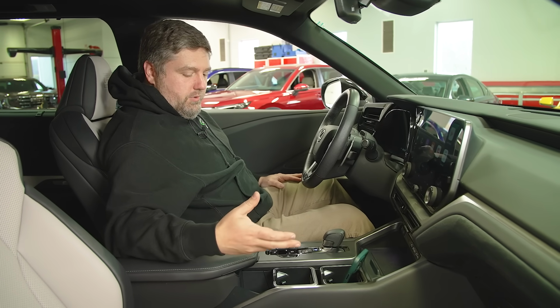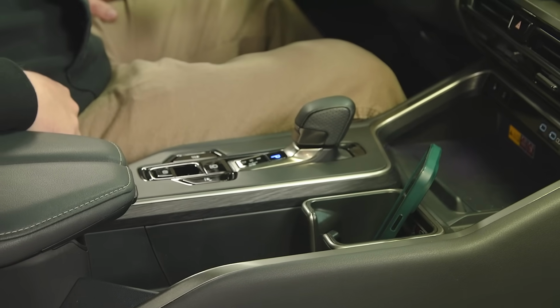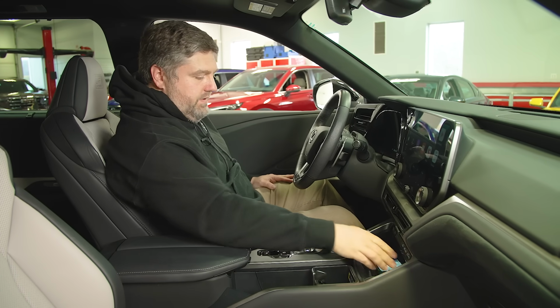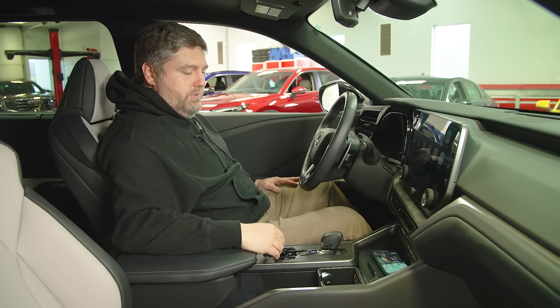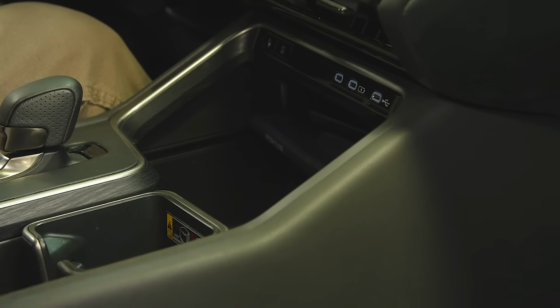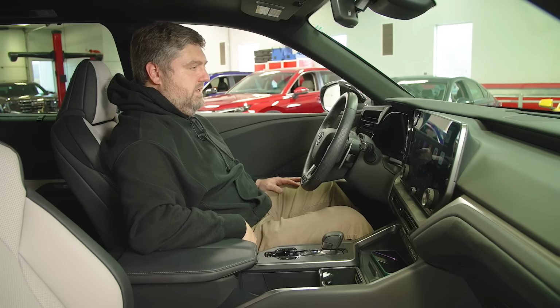We have 2 big cup holders that are actually removable. In case you're one of these big thermos, mug of coffee kind of people, it's probably going to fit. We also have a wireless phone charger that's very convenient. So that way you're using your wireless Android Auto or CarPlay, not a problem, you can charge your phone too. And what's nice is this tray actually slides forward, giving you kind of a secret cubby here up front where you can store some extra stuff. And the phone charger keeps working and keeps your phone safe.